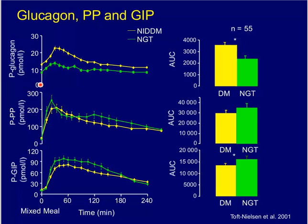Please also note there's a general misunderstanding out in the literature that the postprandial glucagon response should be a suppression. It is not if the meal is a mixed meal. Only if the meal is predominantly carbohydrates should you expect a decrease in glucagon concentration. Otherwise, in almost all other meals, you will have an increase in glucagon secretion.